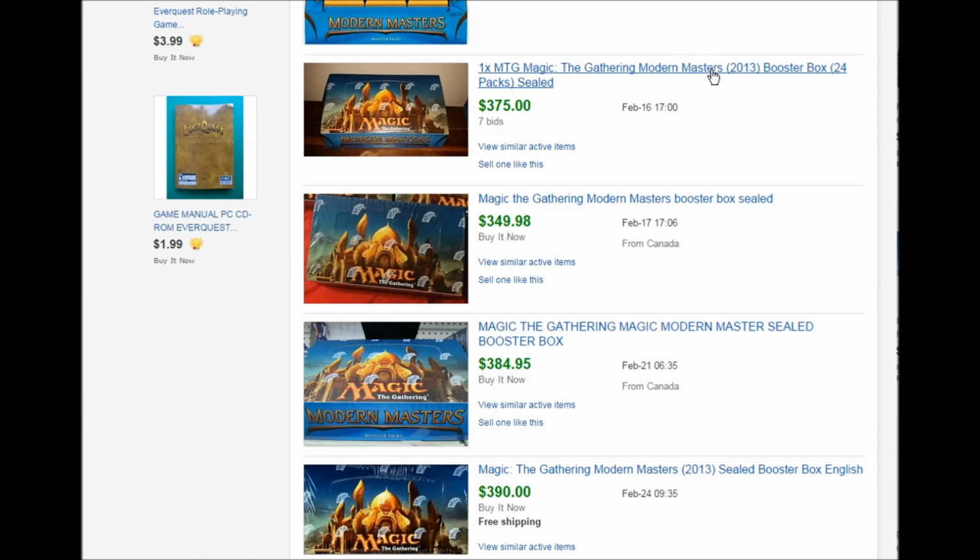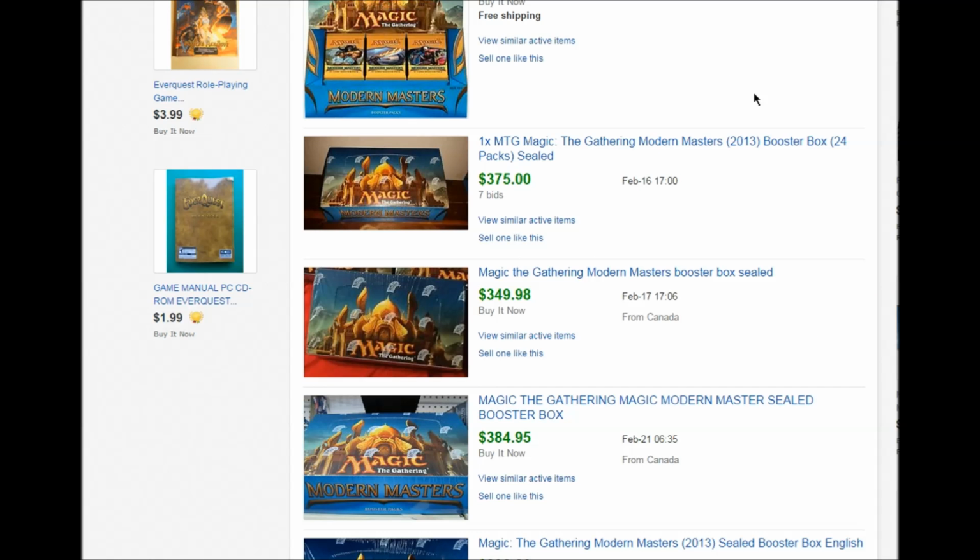So the original Modern Masters retailed at $168, right around $168. But realistically, those were pre-selling and selling at stores and on eBay for about, well, it just depends on where you could get them. Some people got good deals on them and got them for pretty much retail. Some people had to pay like $200 to $220 per box for them.